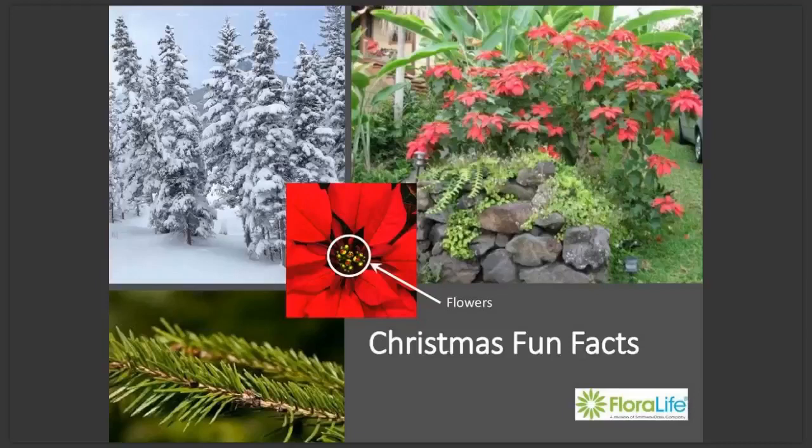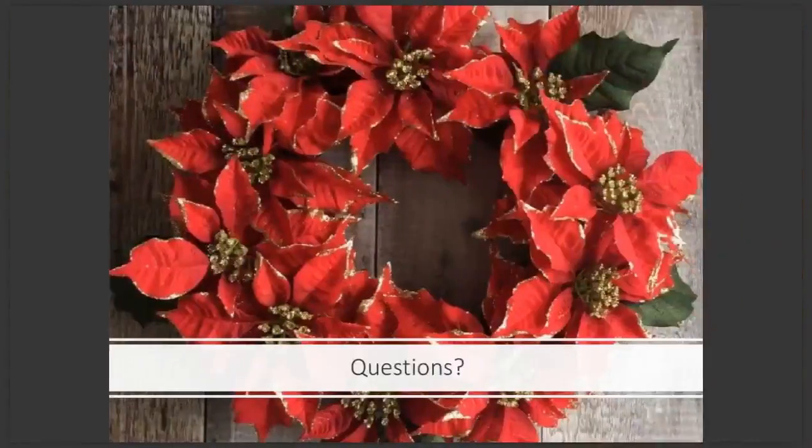Also, as you can see, poinsettias can get pretty big, and they are actually grown as shrubs or hedges in places like Hawaii and southern Mexico. So now you see why they don't really do well in our homes. So just give yourselves all a break and ditch those dead poinsettias pronto. And with that, I'll take any questions.